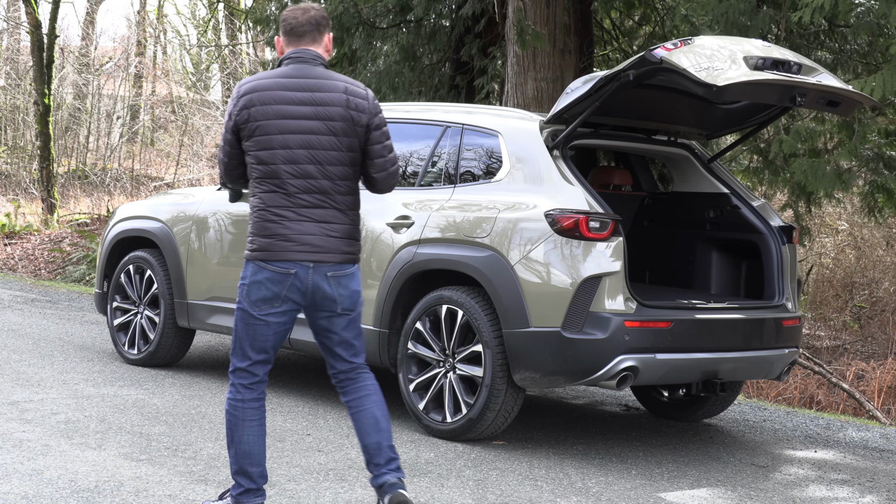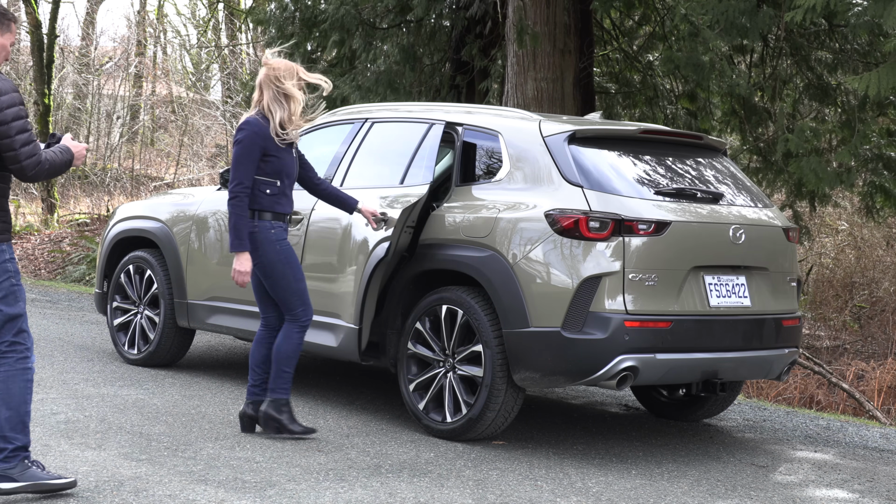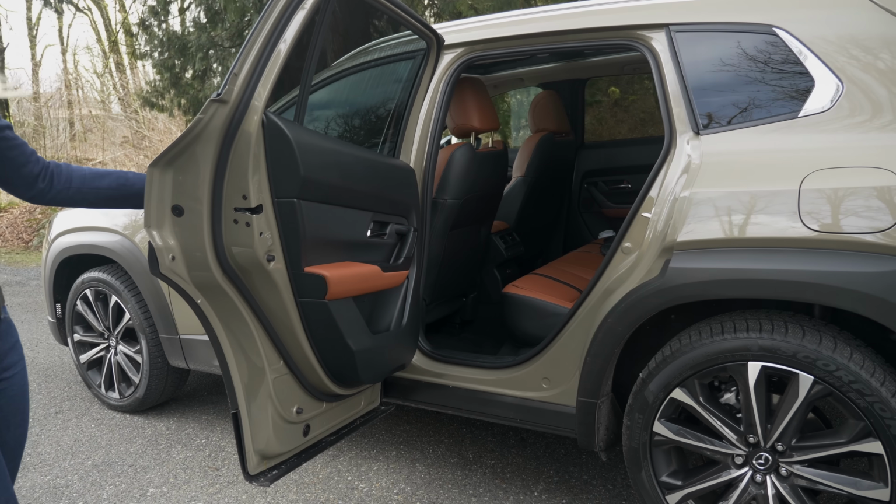Let's open the back door here. Now, the one thing that's neat about this, these doors open to 90 degrees. Pull it all the way open. That's a wide door.